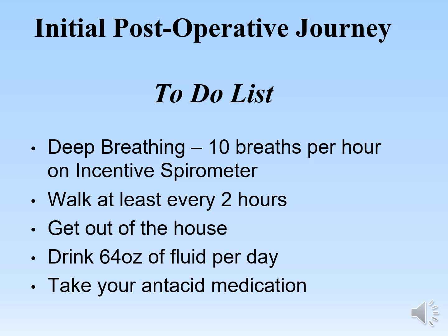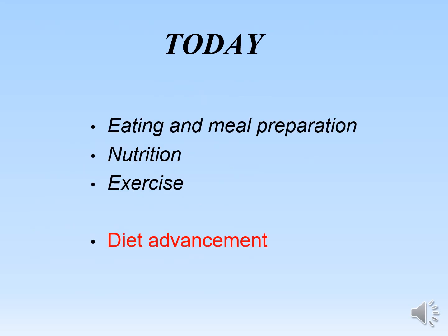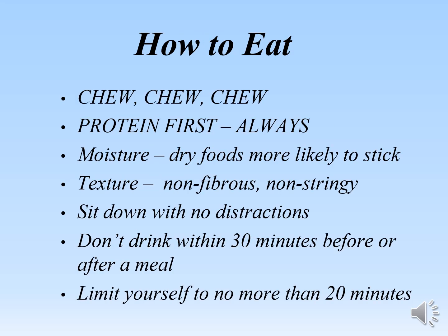Do continue to drink 64 ounces of fluid per day. Everything counts toward your 64 ounces: water, broth, jello, protein drinks, sugar-free popsicles. Don't forget to take your antacid medication. You'll be taking that twice a day. Today we'll talk about eating and meal preparation. We'll also talk about nutrition, exercise, and what's on everybody's mind, which is diet advancement.